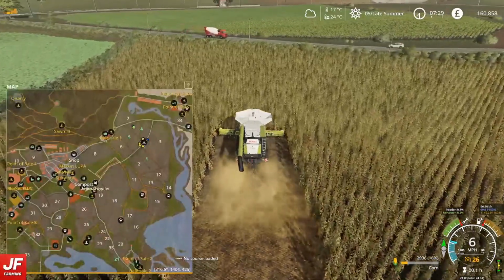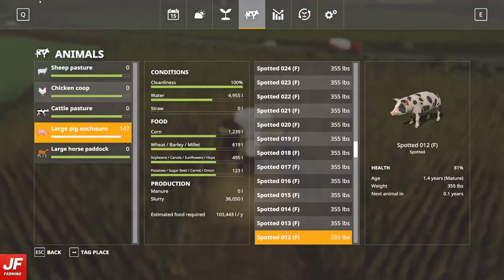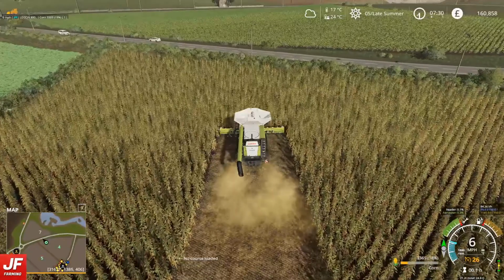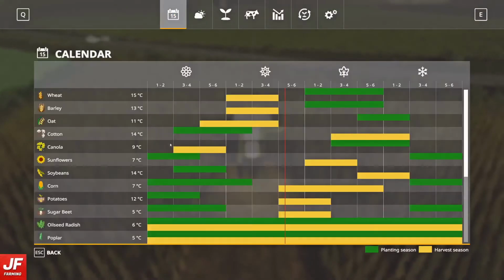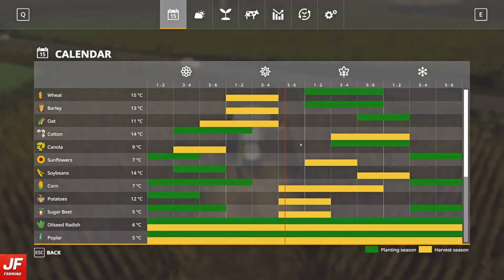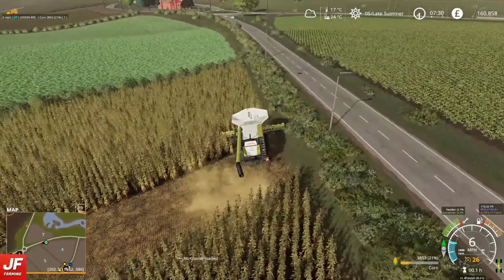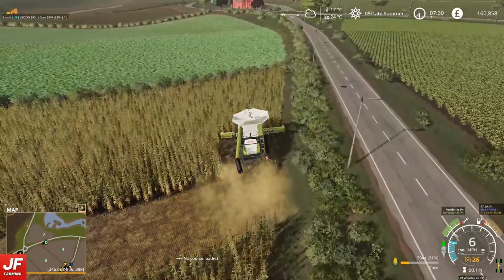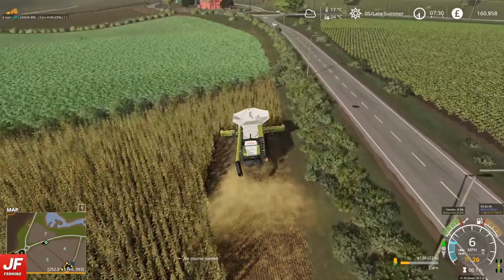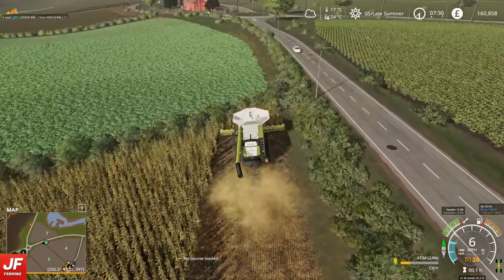Field 5 and field 1. Those are our fields which are going to be wheat and canola. Those two fields, I think wheat can go in 2 days, canola in 3. We're going to get the wheat field prepared. So we'll get field 1, I think it is. We'll get that prepared, we'll get it cultivated so that we can seed it.